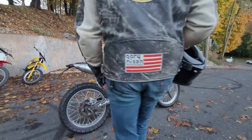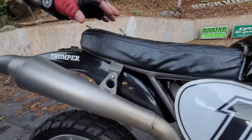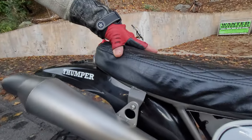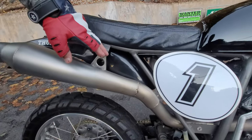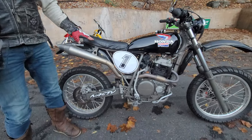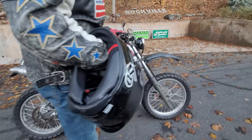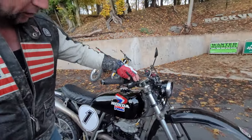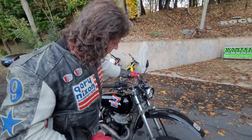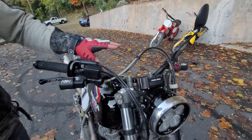The rear subframe here has been modified to accept this cafe seat on here. The pipe mount is custom, so there's been some welding work done back here. The pipe's been hand welded. A lot of attention to detail on this thing. It has the matching ASV lever on this side right here, as you can see, adjustable lever, and it has a braided stainless front brake line. Something I always do on my big bore thumpers, always put a braided stainless brake line on the front.